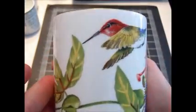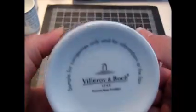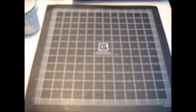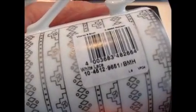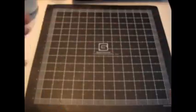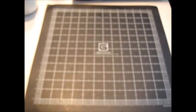This one, the pattern's called Amazonia. It's from Villeroy & Boch. Another Villeroy & Boch here, which the pattern's called White Lace. I obviously never even used this one. Yeah, all these higher end mugs were $1 a piece.